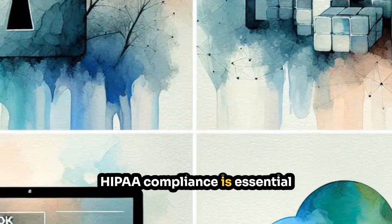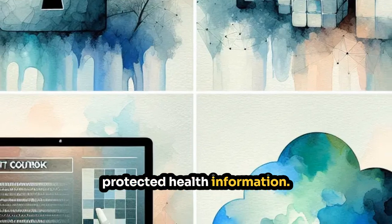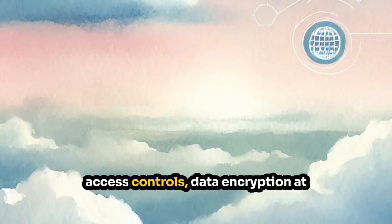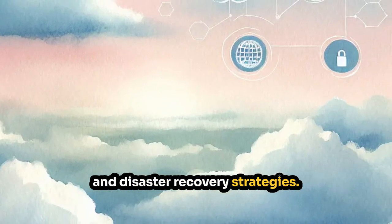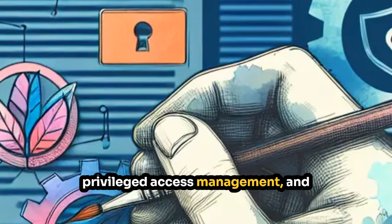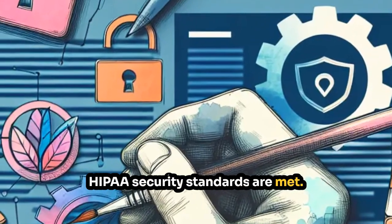HIPAA compliance is essential for healthcare organizations managing electronic protected health information. Key requirements include strong access controls, data encryption at rest and in transit, detailed audit logs, and disaster recovery strategies. VMware Cloud provides encryption, privileged access management, and compliance auditing tools to ensure HIPAA security standards are met.